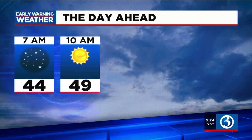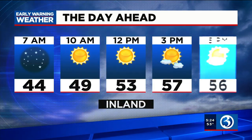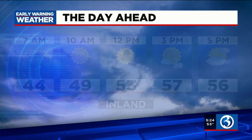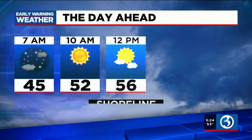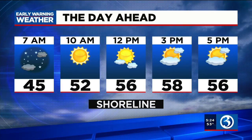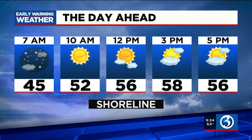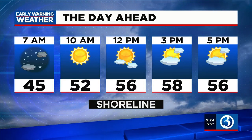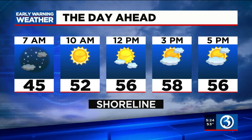For the day ahead, mostly sunny, starting out 40 to 45, reaching the mid and upper 50s in the afternoon. It's nice to see that sun. And for the shoreline, a chilly morning, 40s, and then upper 50s to near 60 during the afternoon. Mark will let you know how long the nice weather will last coming up in the early warning forecast on Eyewitness News at 5:30.